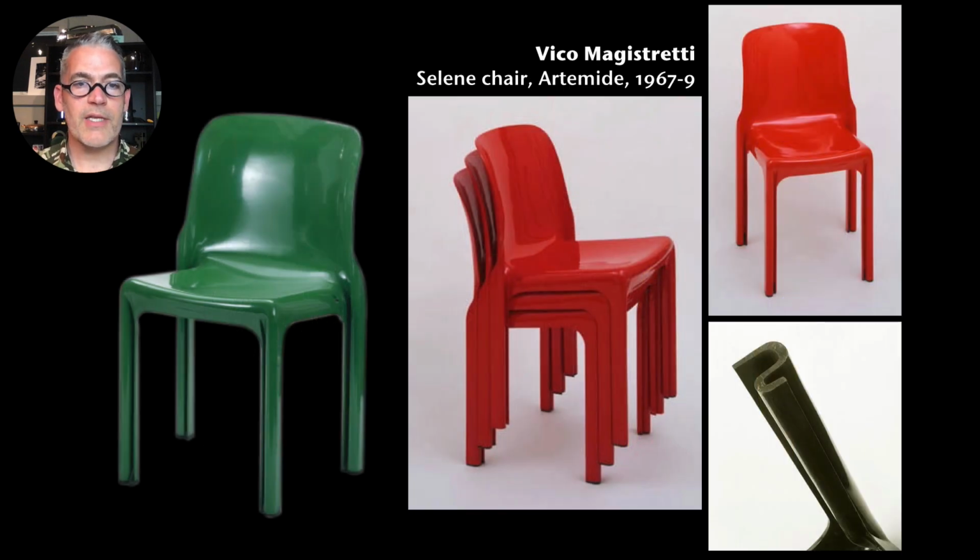Vico Magistretti's Celine chair is also an adult-size, single-material plastic chair. But it is also not injection molded. This chair is made of a 3 millimeter thick Reglar sheet, which is fiberglass reinforced polyester that's sort of clamped into a mold. It's formed into this chair. So because of that material difference, it's really not a monoblock chair.